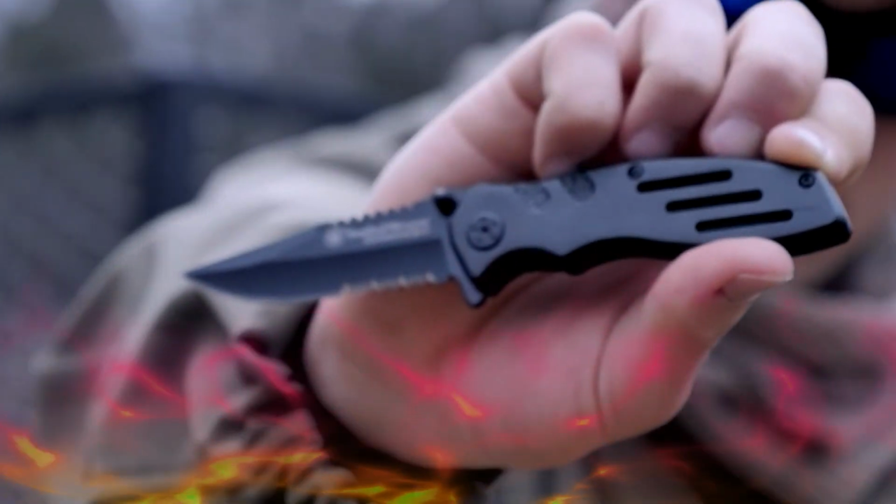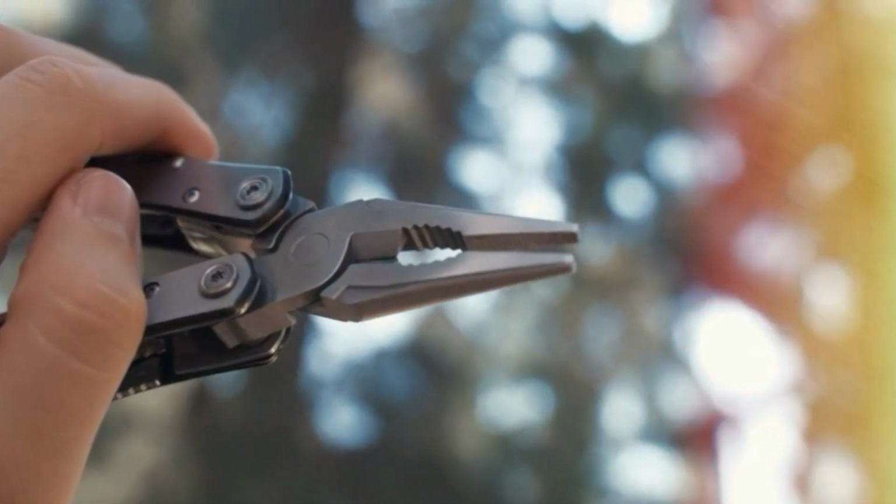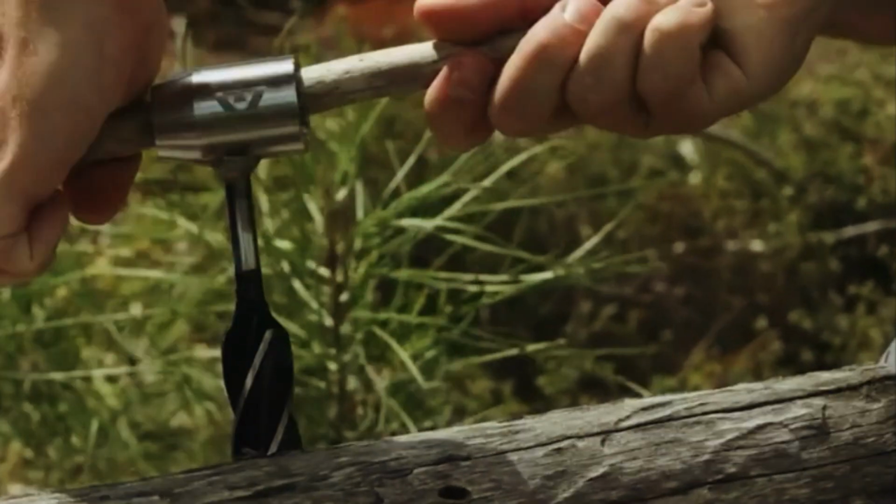Finding yourself in a tough situation outdoors can be challenging, but the right survival tools make all the difference. Discover tools that are tough, handy, and easy to use, keeping you protected in these types of sudden emergencies.